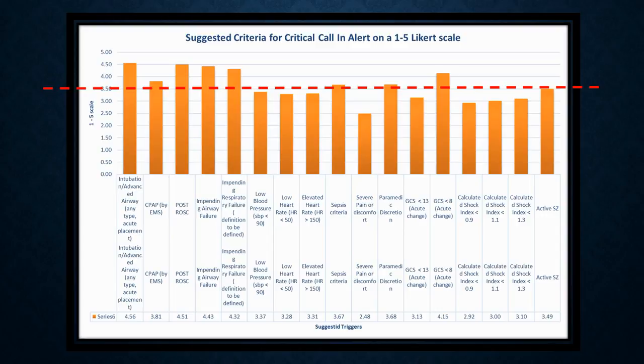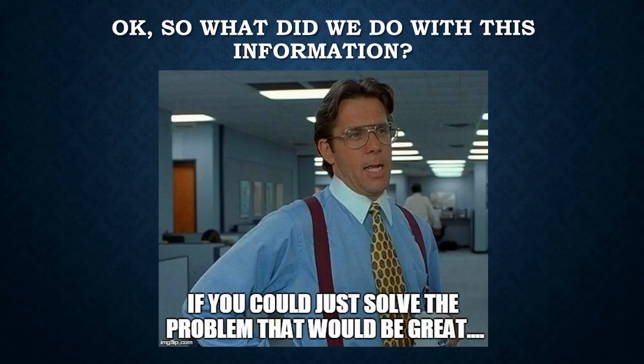So we want to make this process not something that we drove, but that the hospitals drove. So now that we have the information, what did we do with it? And as I just said, we met with the stakeholders. We met with the individual hospital representatives, nurse managers, so on and so forth.